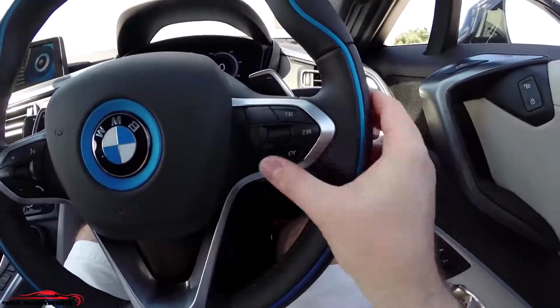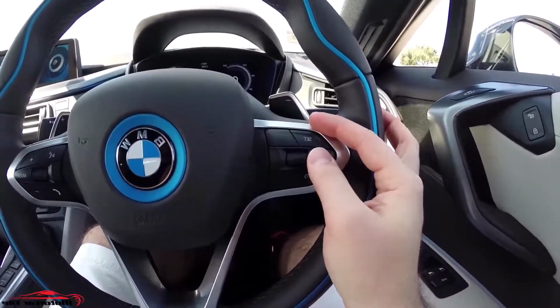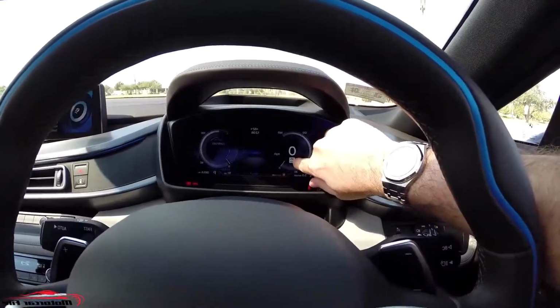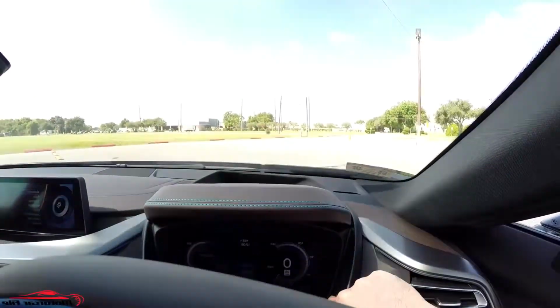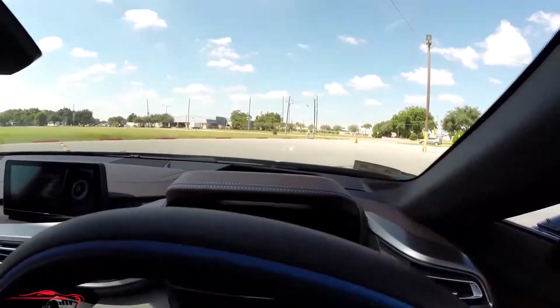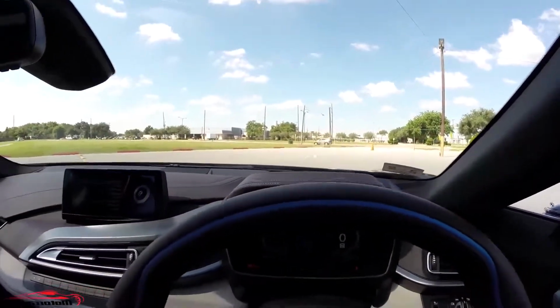You have your cruise control settings here on the left hand side of the steering wheel. And this car is equipped with this, it automatically knows the speed limit where you are, and it'll give you a visual signal of the speed limit here. And I'm not sure if it shows on the camera, but there's a visual signal of the speed limit in my windscreen with the heads up display, full color heads up display.